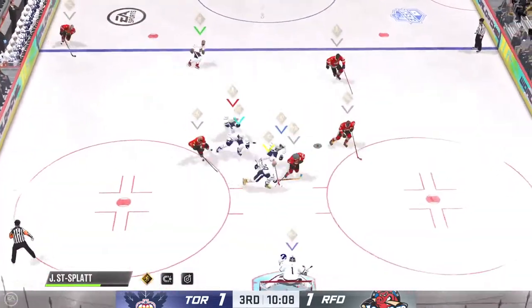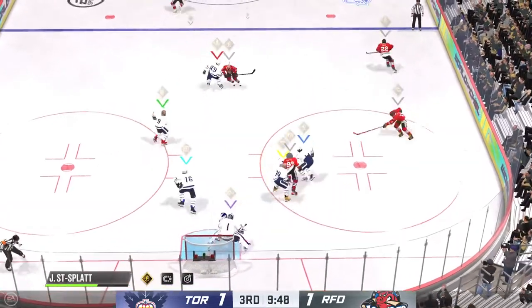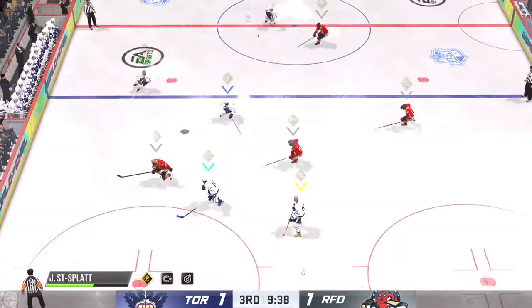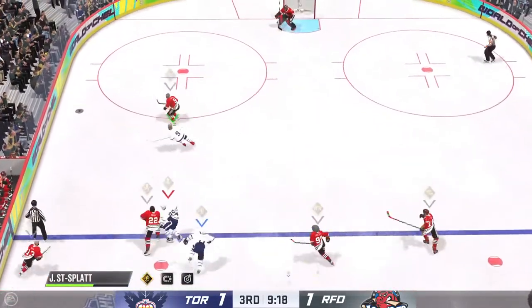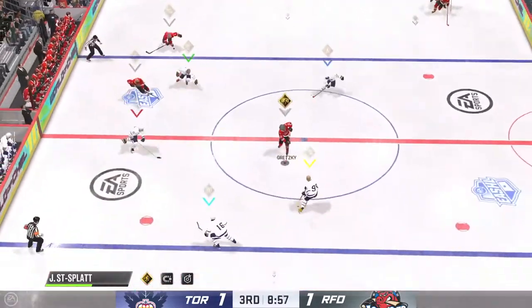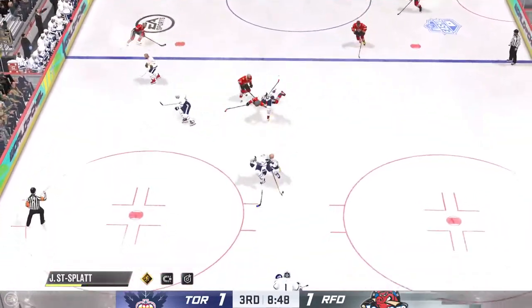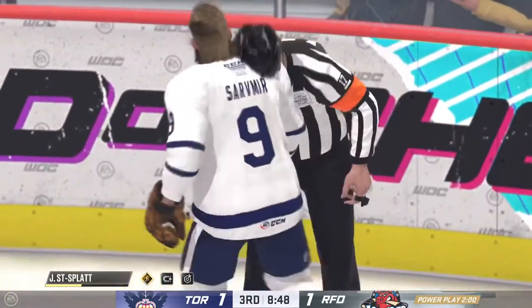Here we go. It's a 2-on-1. And that doesn't exactly go tape to tape. Oh, what a chance and misses. James, he's known for this one-timer here. This one he doesn't even get on target. He's going to shake his head at that missed opportunity. Tries to get it to Gretzky. And the referee caught that trip on the play. We've got a delayed penalty coming up.